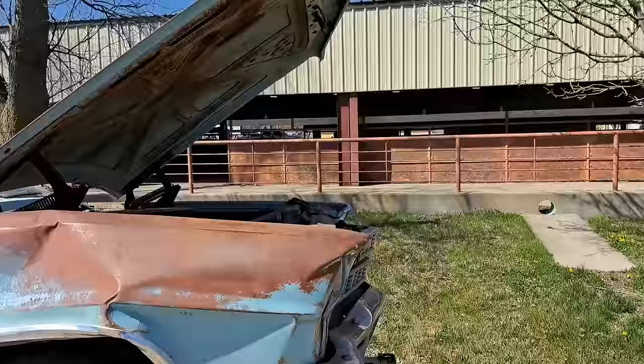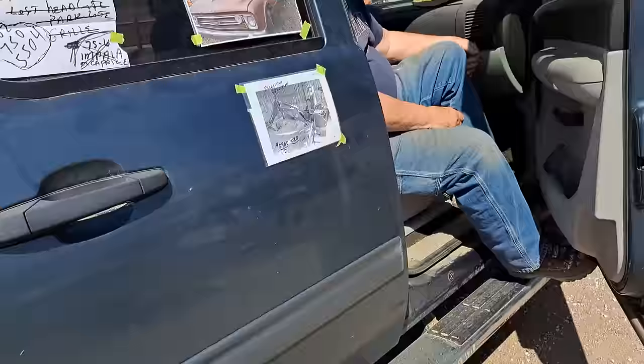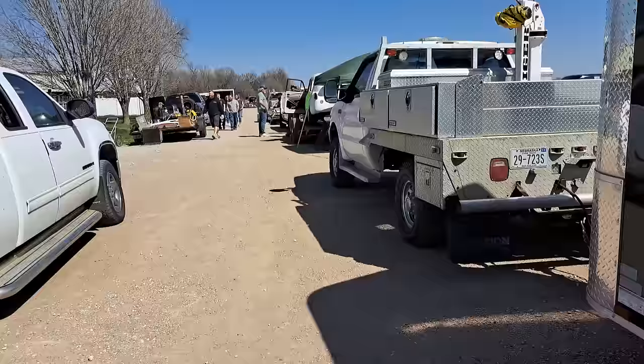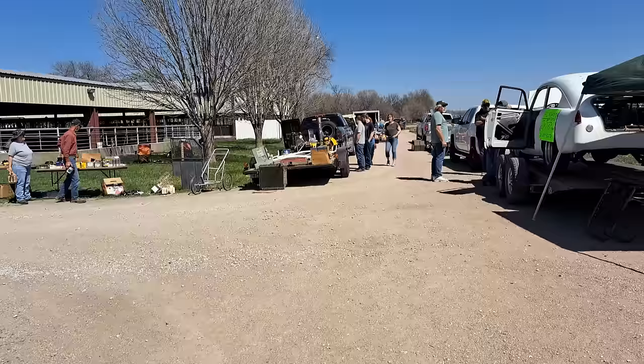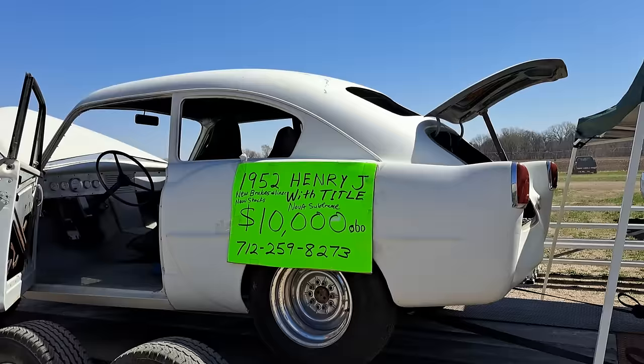Kind of a long, narrow aisle here. How you doing? Gonna scoot up through here. I've never seen stuff set out way out on these outer edges like this. There's a Henry J, 52 Henry J, 10,000. You can see the information there. Pretty cool car.